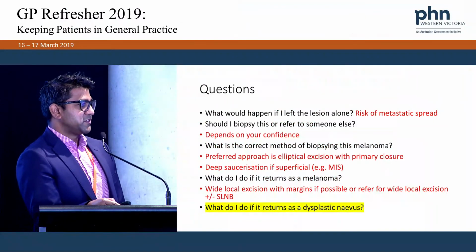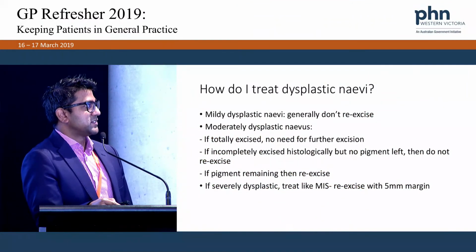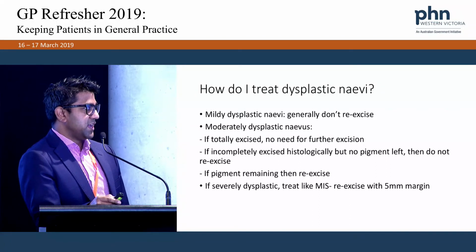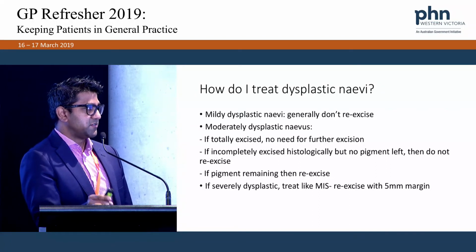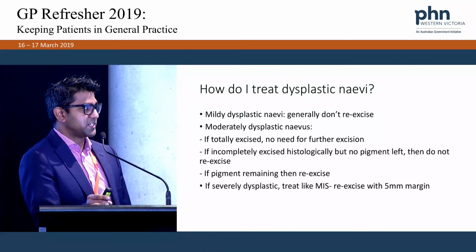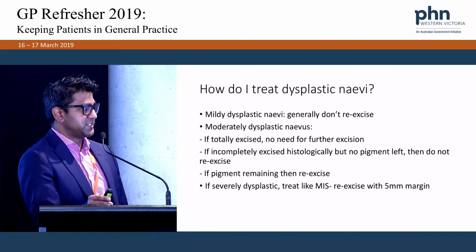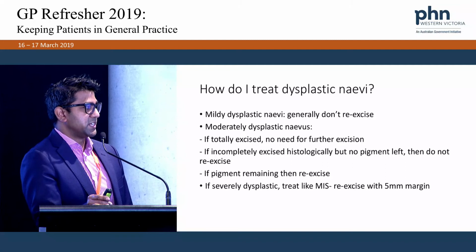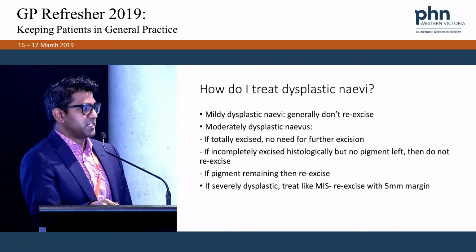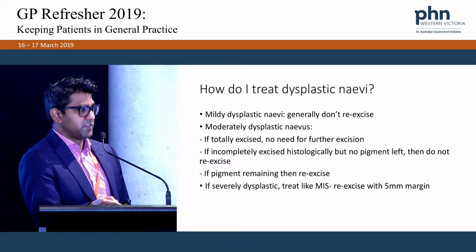So what do I do if it returns as a dysplastic nevus? Well, if it's a mildly dysplastic nevus, I generally don't re-excise it. If it's a moderately dysplastic, if it's totally excised, there's no need for further excision. If it's incompletely excised histologically, meaning that it's still there at the margins, but clinically I can't see any pigment left, then I don't re-excise it. If there is pigment remaining, then I'll re-excise it. And if it's a severely dysplastic nevus, I treat it like a melanoma in situ with a 5 millimetre margin.